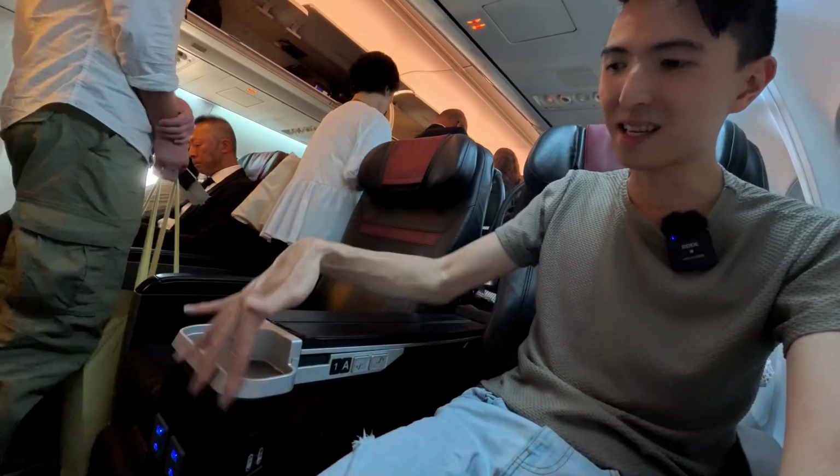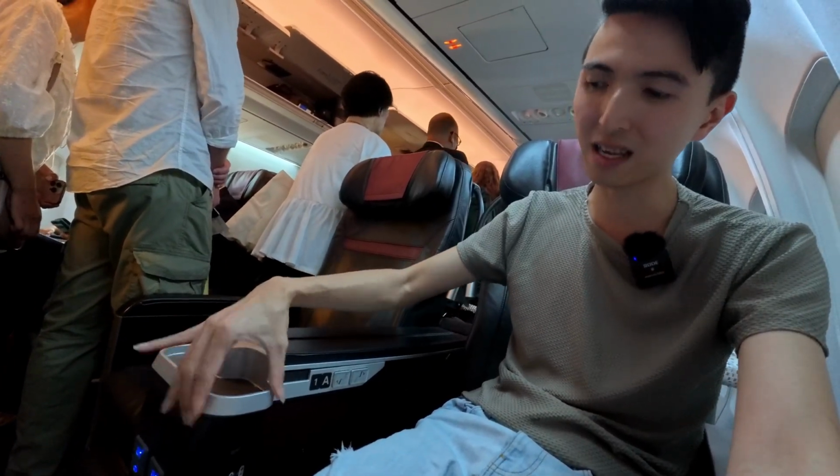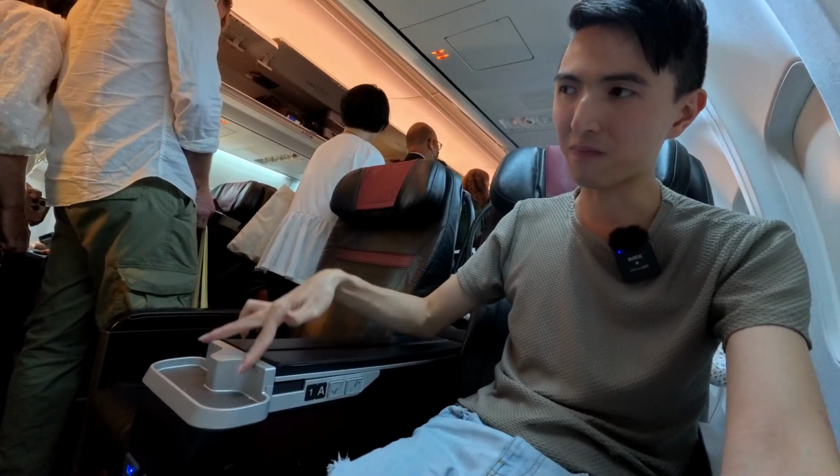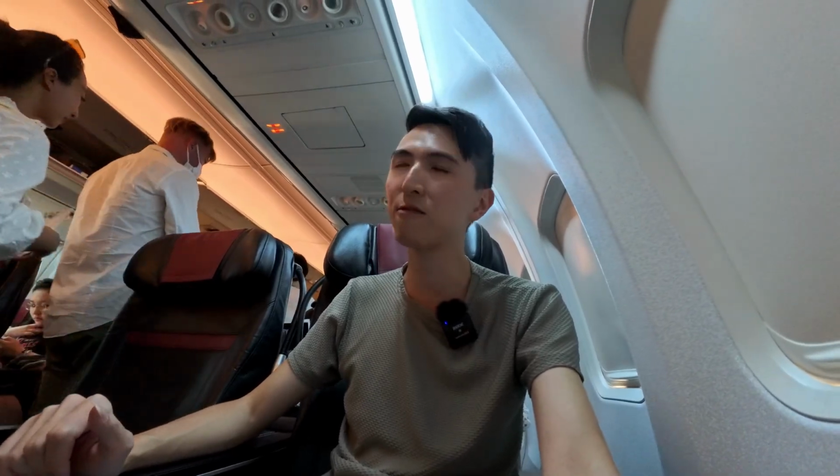And one last thing, the cup holder is a fixed cup holder for both sides, so you can put your cup over here when they do serve drinks. But so far they are not serving any pre-departure drinks for J class. So I expect, like I say, to be pretty much the same service as economy.